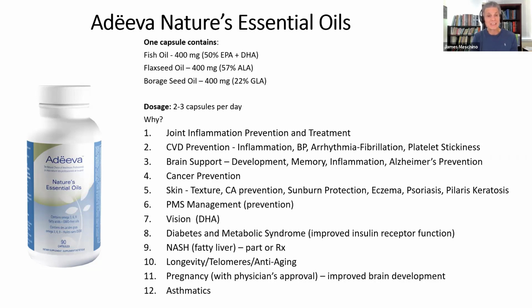Also having skin that is actually softer and smoother and protecting even against sunburn and helping to improve eczema and some other skin conditions, helping to manage PMS. For vision, you need the DHA for the rods to make rhodopsin, and for other aspects with respect to the retina. It improves insulin sensitivity by reducing inflammation around the insulin receptors. It's been part of the treatment for non-alcoholic steatohepatitis or fatty liver disease, which is very common. 25% of the world's population now has fatty liver disease. And also experimental studies show that it can re-lengthen telomeres, which is related to longevity and healthy life expectancy.